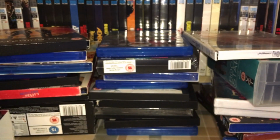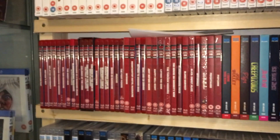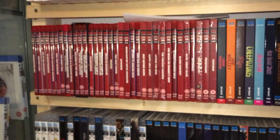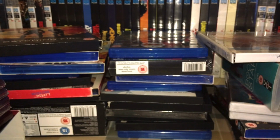I'm off to CEX this afternoon. I'm going to trade in those 2 Digibooks and those 2 Blu-rays down there. And unless there's something particularly nice in store, which I haven't checked yet, I'm probably going to grab a couple more of those Slasher Classics collection releases that I need to complete that set. I mean, I won't complete the set, but you know, it'll give me a couple more towards that.